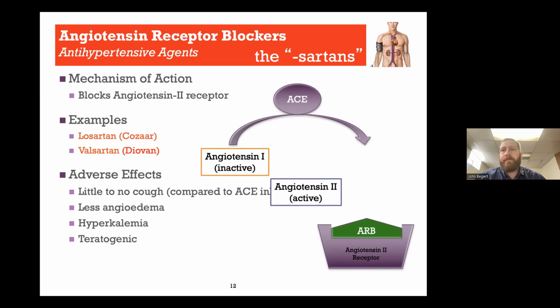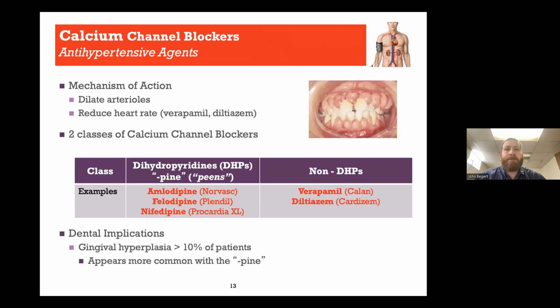It doesn't look like it. No question. So our next class, there's technically two classes here, but they're calcium channel blockers. And so these dilate the arterioles, so they open up our pipes, lower our blood pressure, pipes being our blood vessels, and they also reduce heart rate. Most primarily the non-dihydropyridines. So that's what DHP means, dihydropyridine. So you'll either hear these referred to as non-DHPs or DHPs.